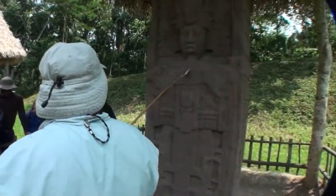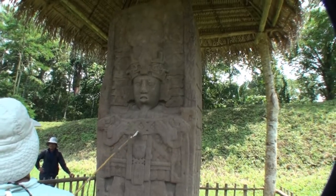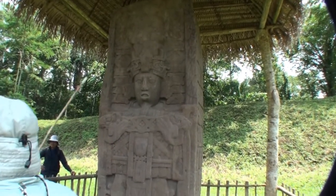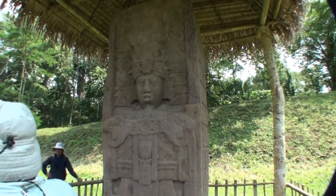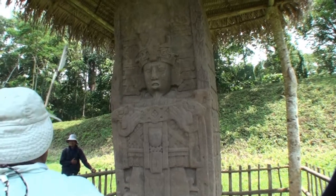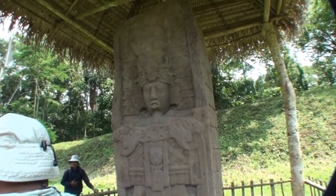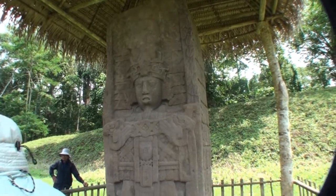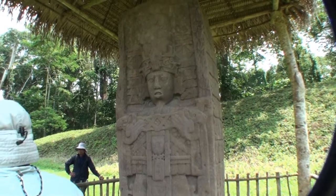Look, the Star of David here. See? That's what some people support, because it's not only here. I saw this star in different places. But it's only theories about it. Why is it there? I don't know. Even the archaeologists don't know.